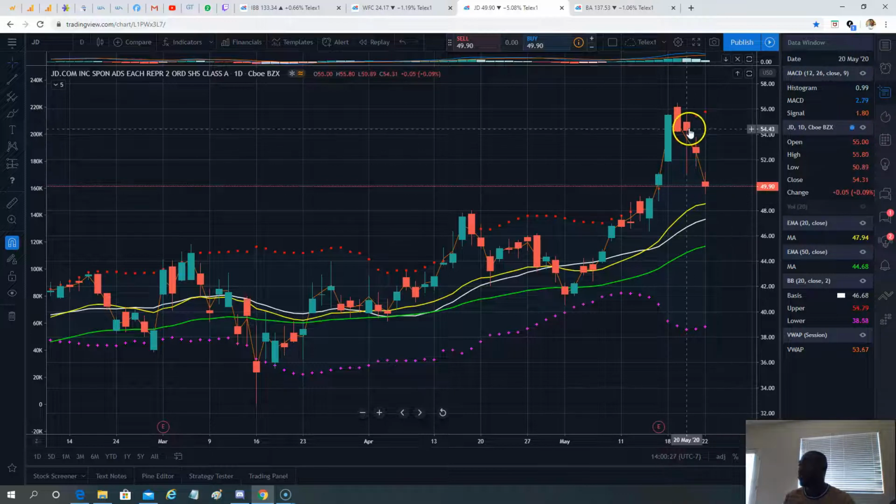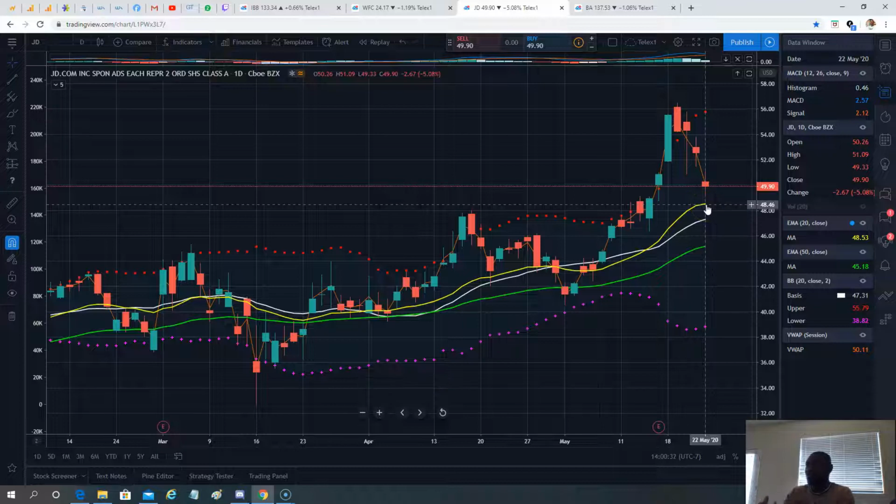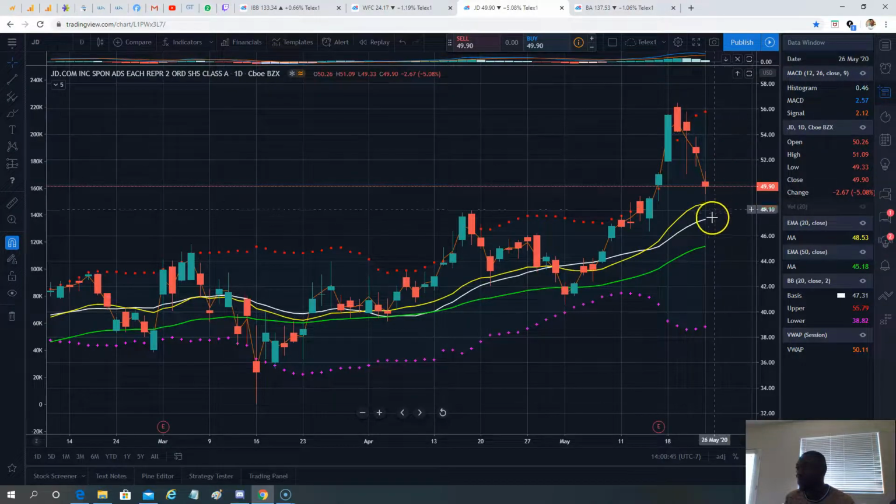So folks, if we are following the trend, this is another trade that you have to be in. You have to trade this one because it's in the middle of nowhere. Hence, a decision will have to be reached. Either we come and bounce here off the exponential moving average 20 at 48.5 and go back up, or we come back down below. So the trend is your friend here.